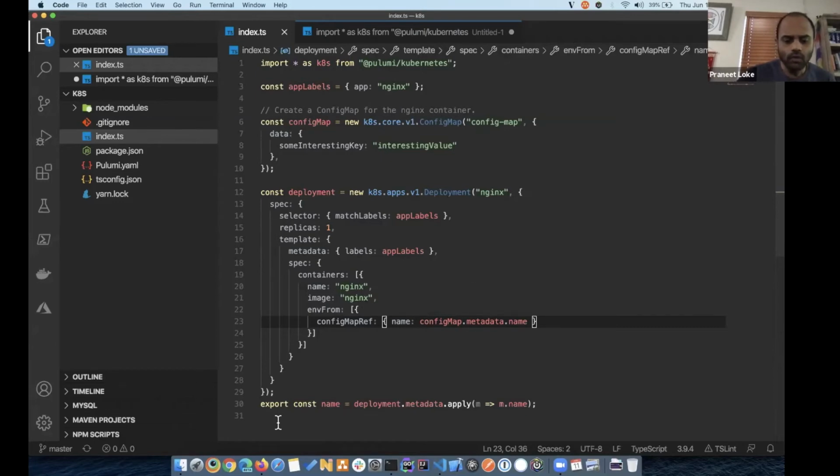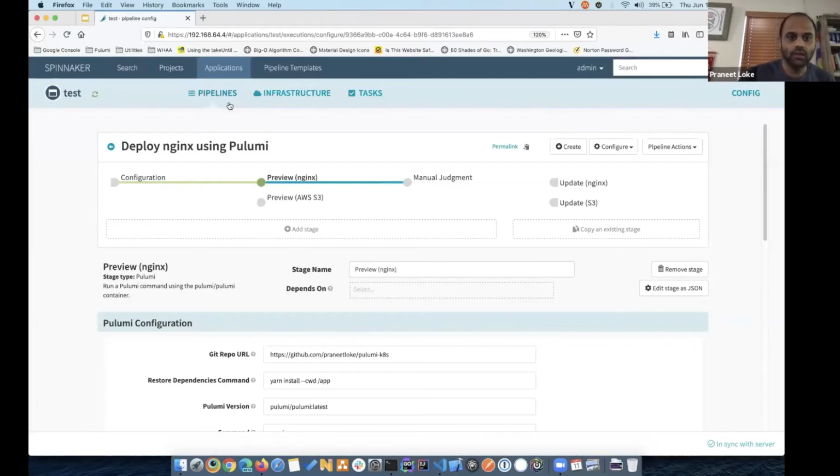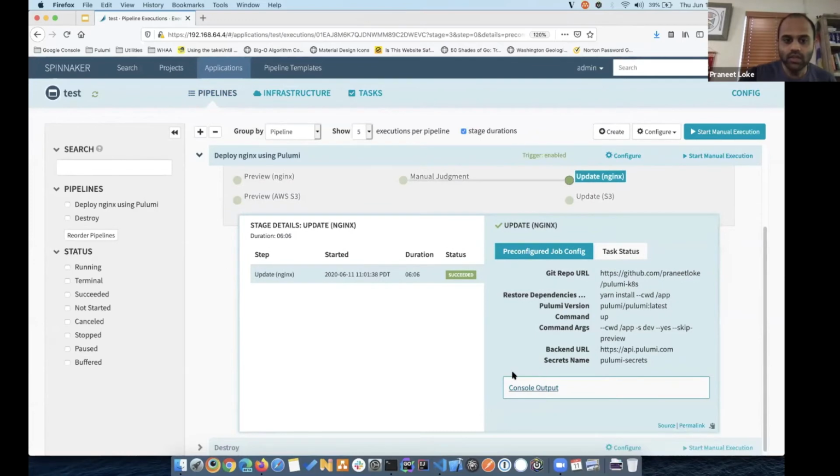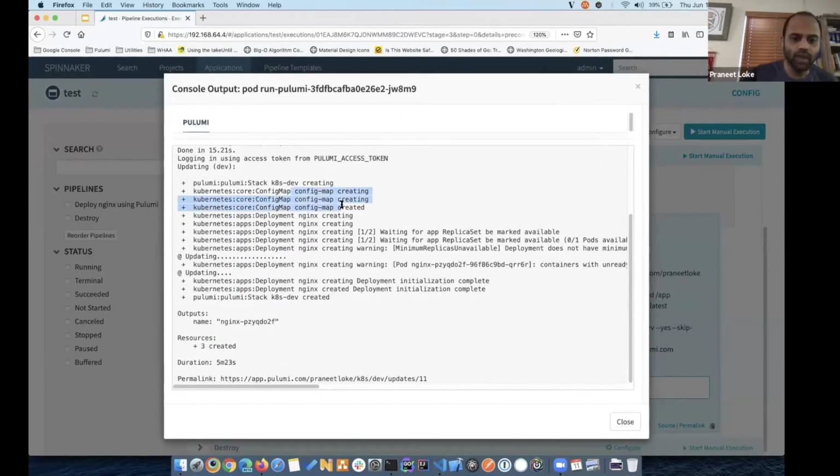And so when we run this pipeline, we can see that Pulumi creates the config map and then starts to create the Nginx deployment resource. You can see that Pulumi orchestrates the creation of this deployment resource, and then waits for the pod to be ready before it marks the deployment as complete. Once the pod is ready and initialized, Pulumi ends the deployment execution and gives you the results, which you can then view on the Pulumi console using this permalink for this update.